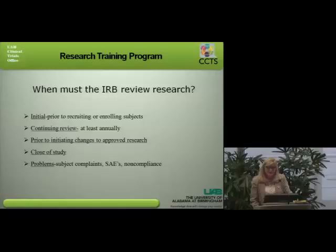The federal regulations require that continuing review occur at least on a yearly basis. Now, we do have some higher risk studies here at UAB that are reviewed on a biannual basis or even a quarterly basis. So depending on the risk of your study depends on how often the IRB requests that we review your project. Most of ours are on an annual review, especially the expedited. Those are all reviewed annually. But many of our full board protocols that are of higher risk are reviewed on a biannual or quarterly basis. But the regs do require that all research is reviewed at least annually.